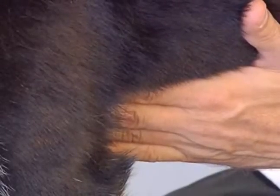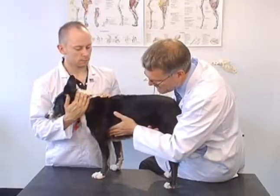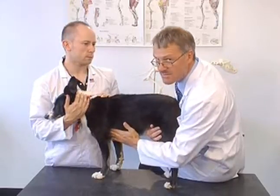The axillary lymph nodes may be palpated on the thoracic wall by running a flat hand into the axilla or armpit. Again, this node can be difficult to palpate unless it is enlarged.